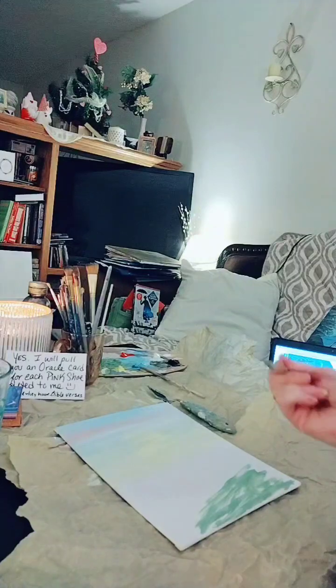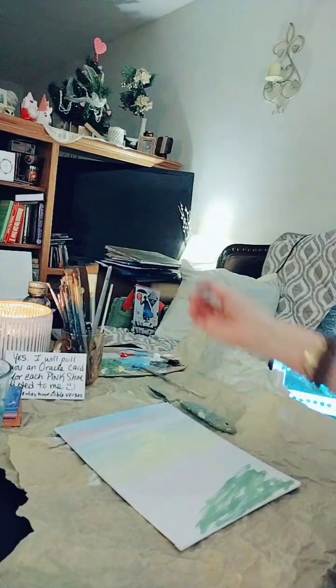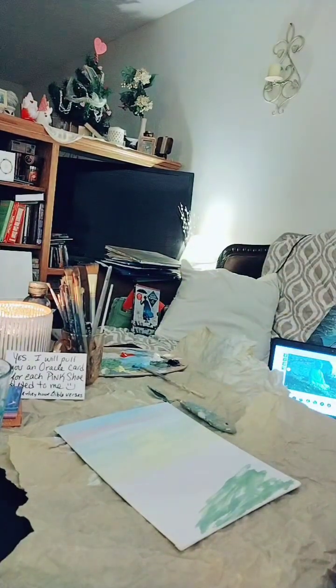I use the same brush when I'm blocking, because it doesn't matter. You're going to do the details with the separate brushes over top.